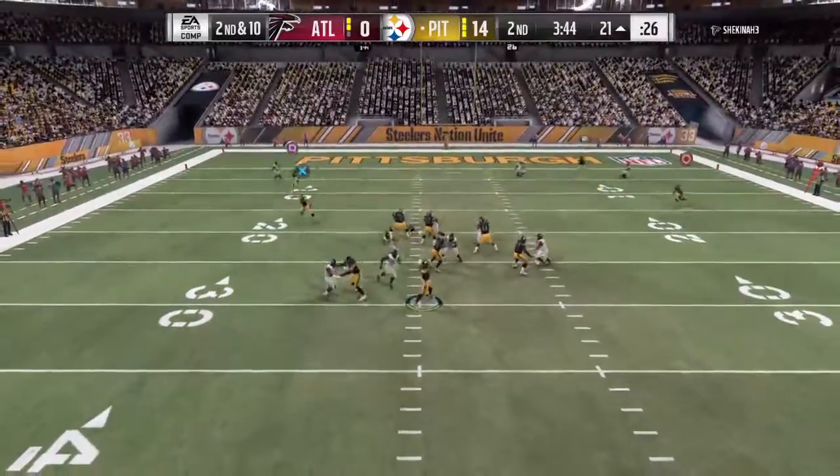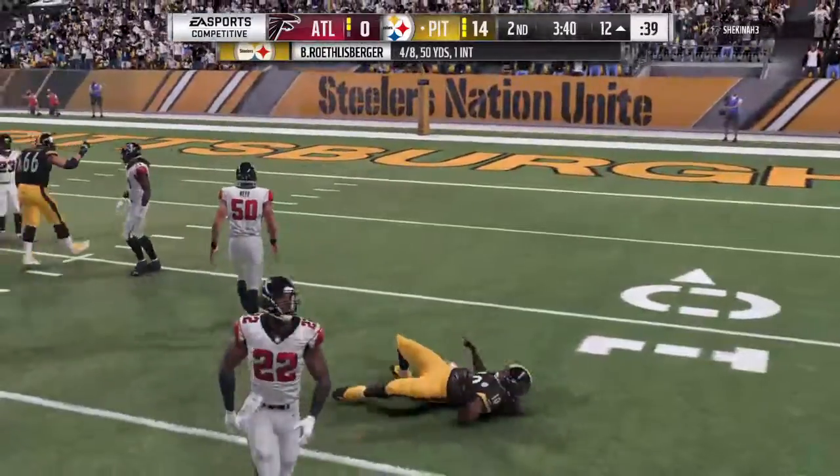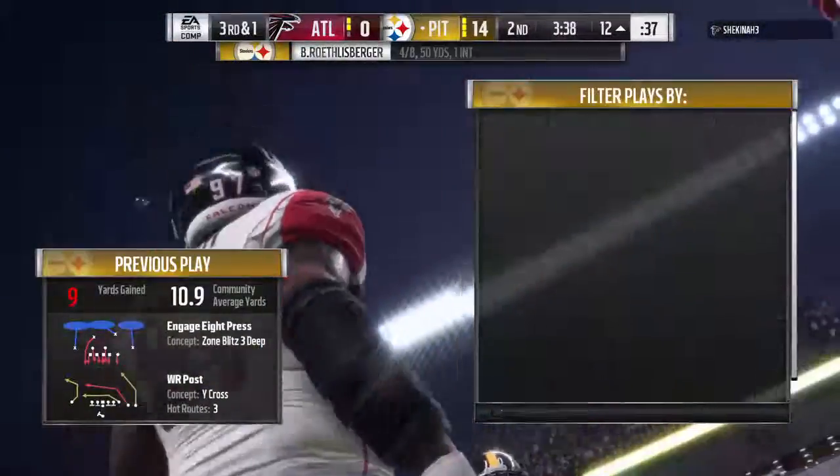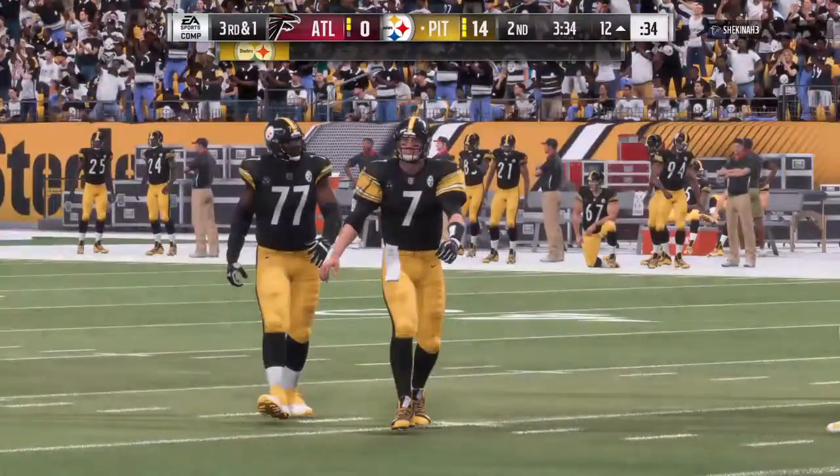2nd and 10 now. It's Roethlisberger. And he comes back with one complete. And, oh, he is really laid out that time. Knocked flat on his back at the 12-yard line.